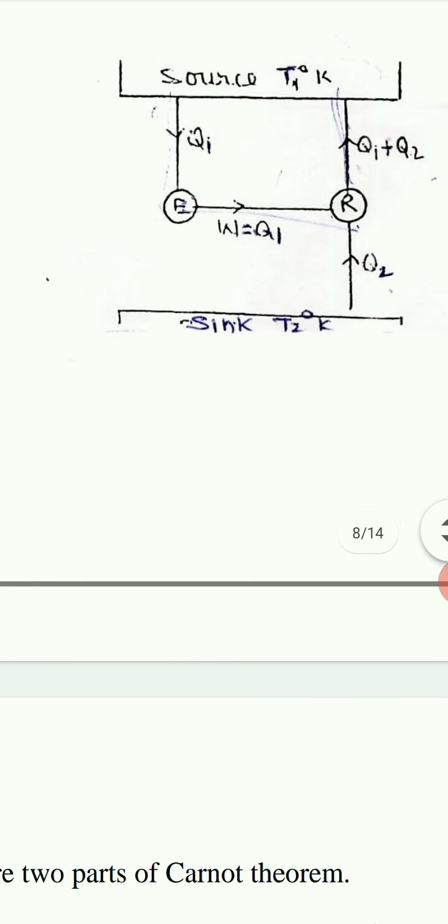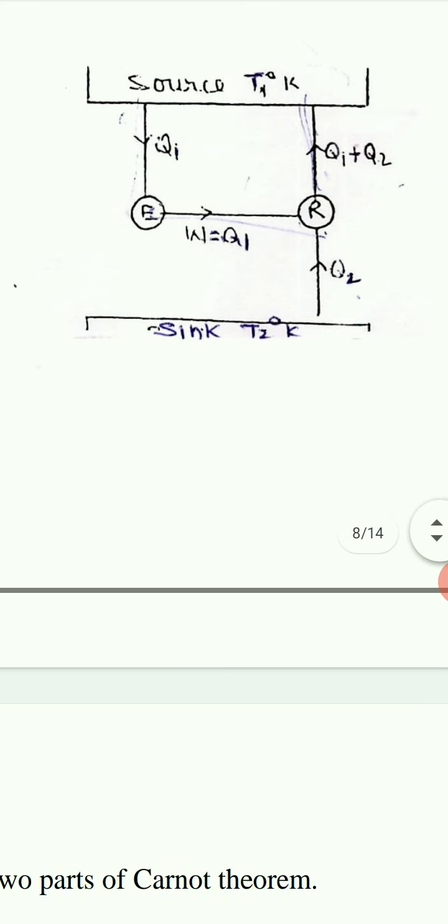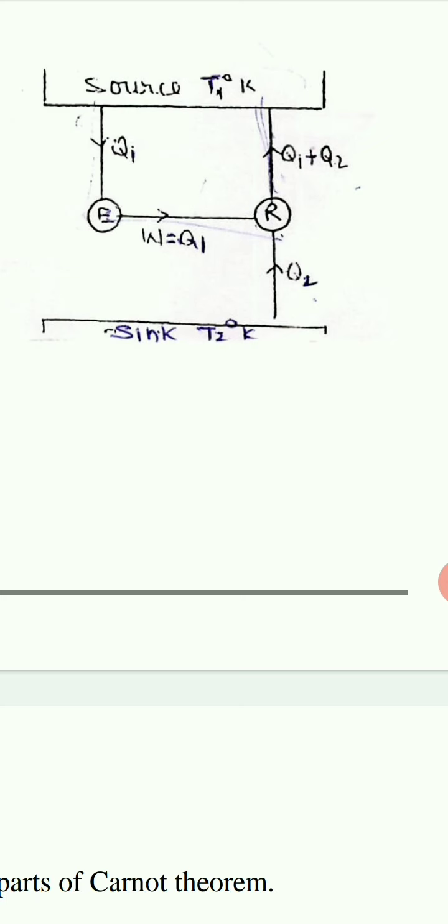Now we connect a refrigerator R between the same source and sink. This refrigerator R works by this work W done by heat engine E. So work done on refrigerator is W equal to Q1. If it extracts heat Q2 from sink, then heat given to source will become Q1 plus Q2. Now this is a self-acting machine. Work is done by heat engine and this work is used by refrigerator R. There is no external work done on this entire machine.